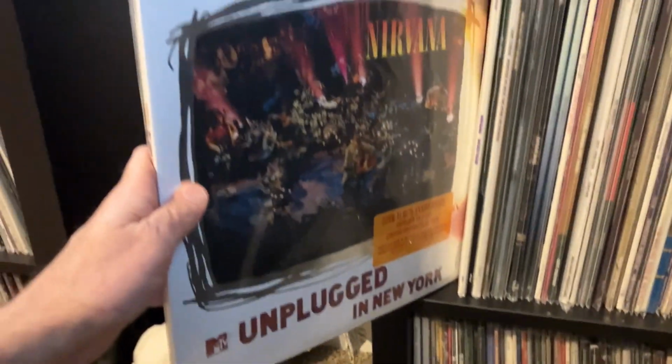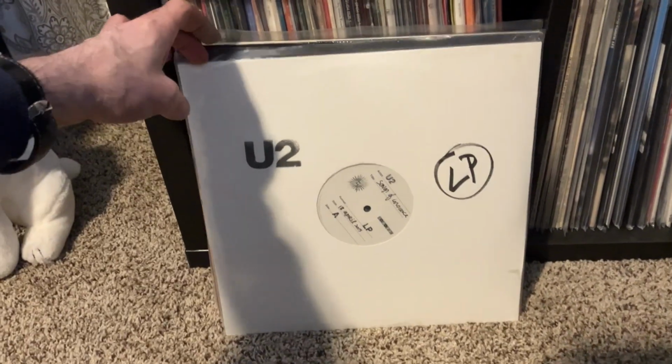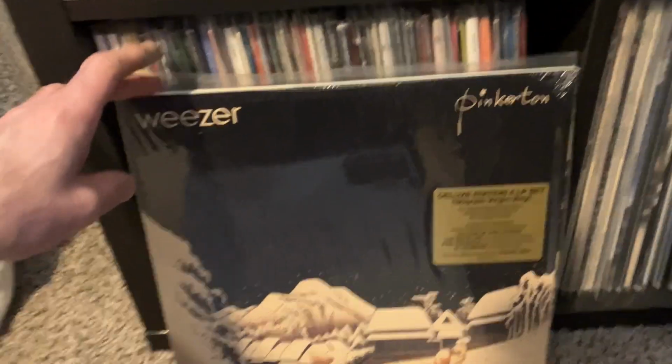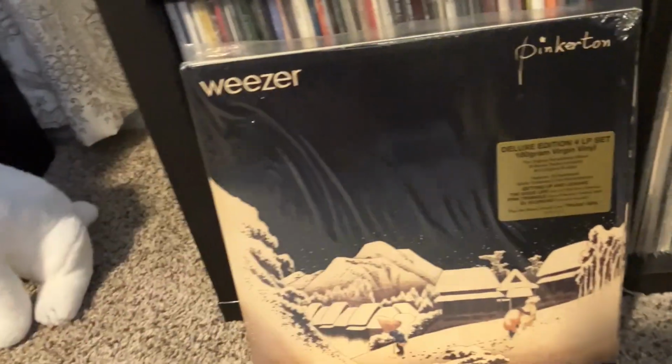Let's see, Nirvana Unplugged. I have a few pulled out. I was playing the other day. It's a rare copy of U2 Songs of Innocence. This is the numbered edition. Record Store Day. And then I have Pinkerton and Breach by the Wallflowers.